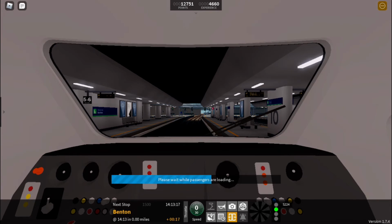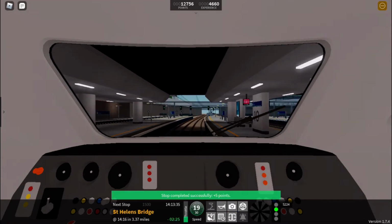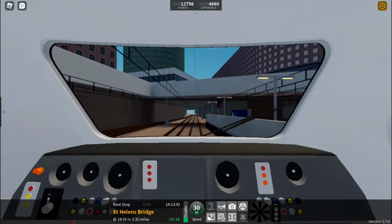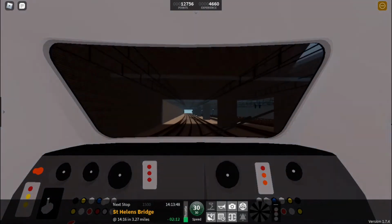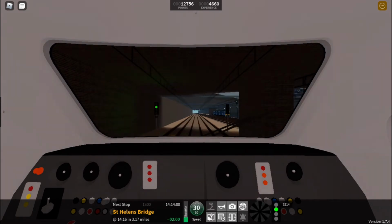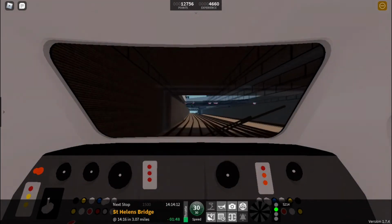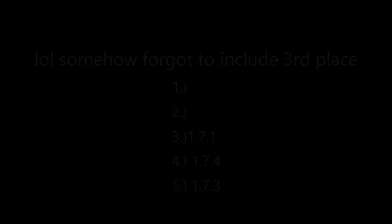The Class 333s and the 332s are pretty good, but I don't think they look similar to real life. I think they look different to real life, in my opinion, for the interior. So that's why I don't really like the 333 and 332. They're alright, they're pretty good, but they're not the best, in my opinion.